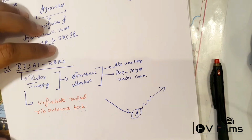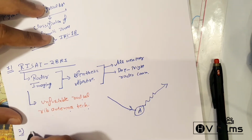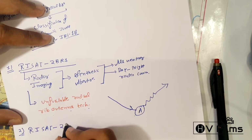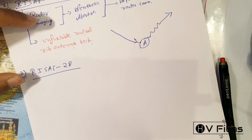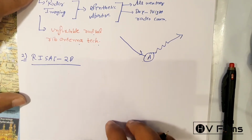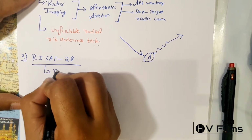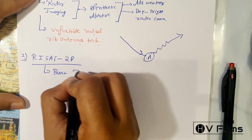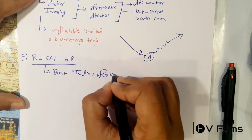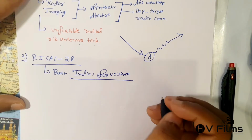Similar to this one, there is also the RISAT 2B. We can mention it here. RISAT 2B is used for India's surveillance, and that is the main function of the RISAT.